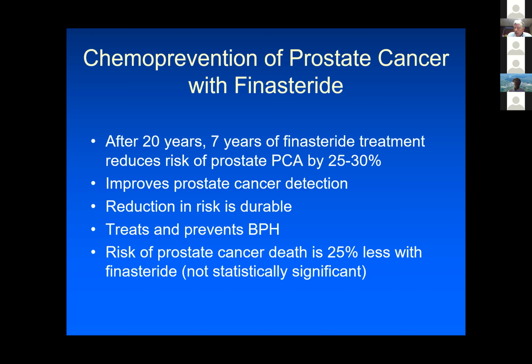And this medication has other advantages. For example, it is a treatment which is very effective for BPH, which is a disease that affects around 50% of males over 60 years old. It seems that it doesn't increase and maybe reduces the risk of mortality due to prostate cancer. So we know now that we can reduce the mortality rate through early detection, and it is possible to prevent prostate cancer. Maybe during the roundtable, we can discuss other options to prevent prostate cancer.